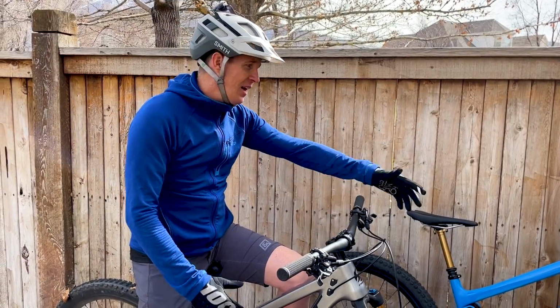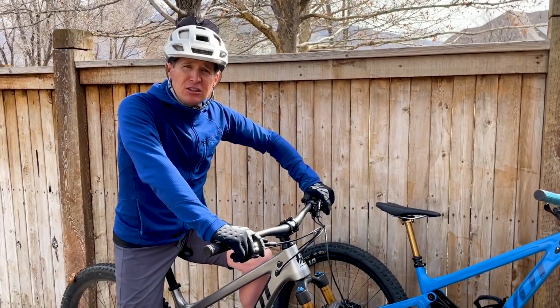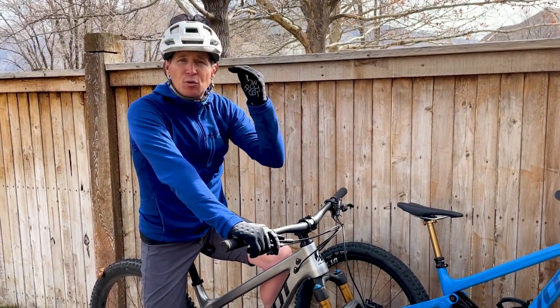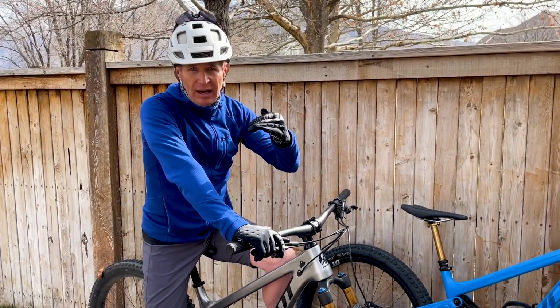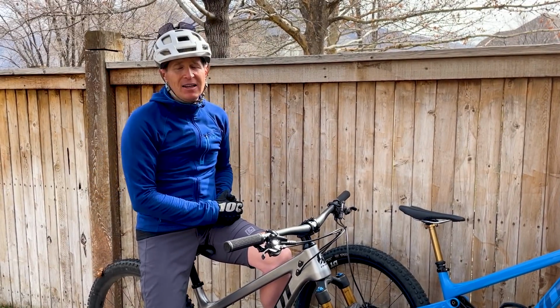This is a cool bike. I'm stoked on it. I love the Switchblade. Just find out which bike's best for you by really starting with your speed, your riding style, and then your terrain. Those are the 3 things I would focus on most when you're looking for your next bike.